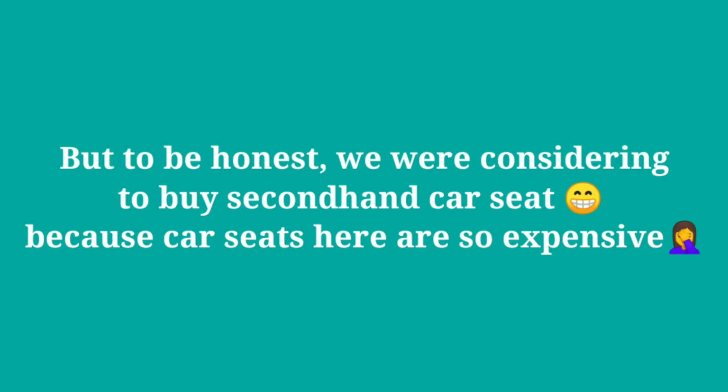But to be honest, guys, we were considering to buy a second-hand car seat because car seats here are so expensive. A day before we bought this brand new car seat for our son, guys, we just went out and delivered some groceries for a living.